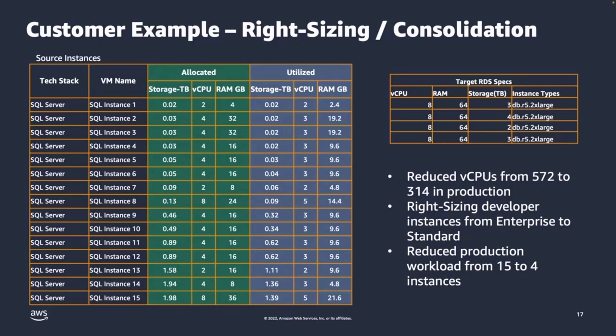On moving to RDS instances, when we group the databases together on large RDS instances, we do not need as many CPUs and memory as we needed in the previous setup, thus reducing the cost. We were able to cut down the number of CPUs by 45% and reduce the total number of workloads by 73%.